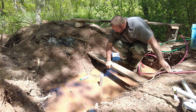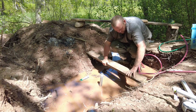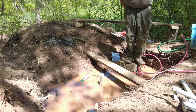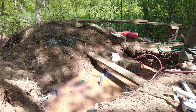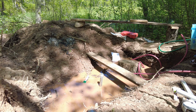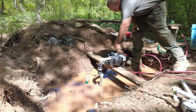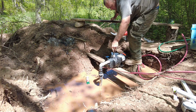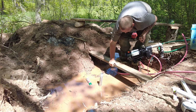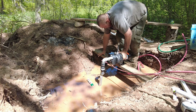There. Yeah, that looks much gooder. Okay, let's grab that pump again. And this. So I gotta move it this way some. There we go. Okay.